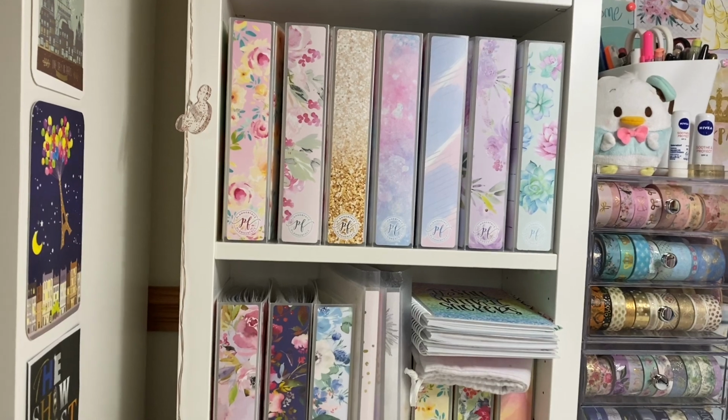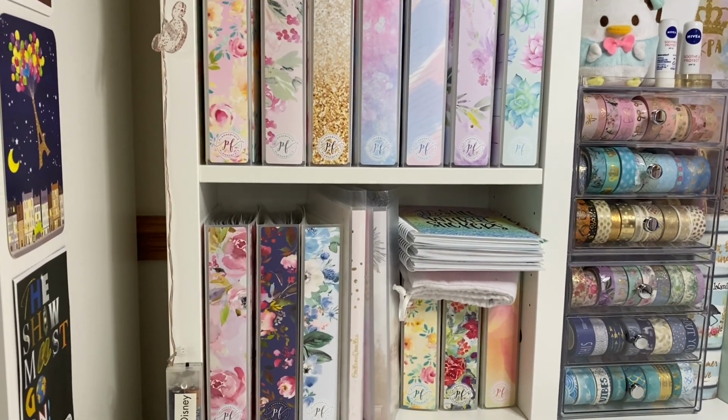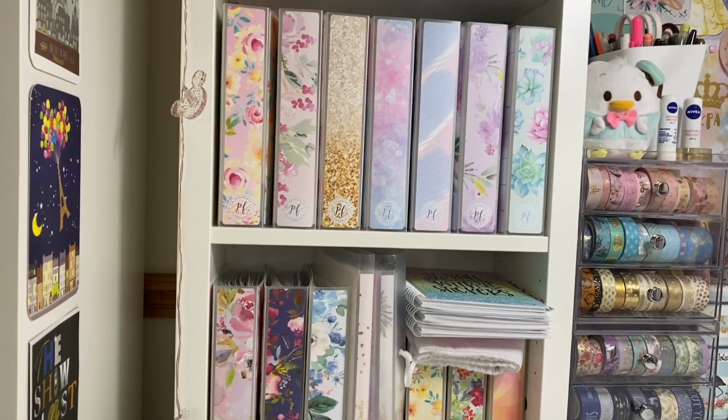So most of this is in Plannerface albums. I do PR for Plannerface now. I think I only PR'd for Anna with one of these albums. The rest are just ones because I love her stuff.